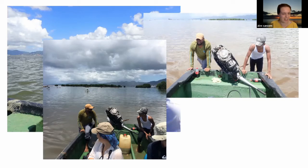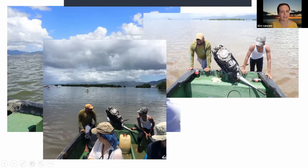It's a bit tricky, and sometimes we got really stuck and couldn't get out of the mud at all and had to wait for the tide to come in, which could be a little bit frustrating when you know you want to go around and count the birds on the other side.